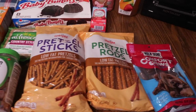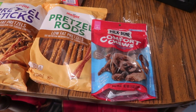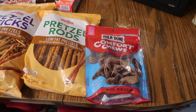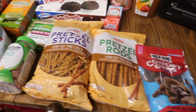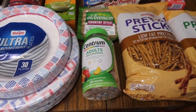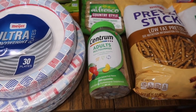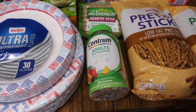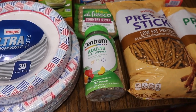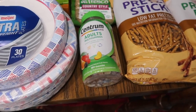Then they also had the Milk-Bone Comfort Chew Minis, which were $3.19 on sale. There was a $1 off M-Perks coupon, making them $2.19. I thought this would be helpful for the 4th of July, keeping the dogs' mouths closed so they're not barking the whole time. And then they had the Centrum Multi-Gummy Adult Vitamins. The 180 count were $15.29. But when you spend $15, you get $5 off instantly. In addition to that, I also had a personalized coupon for $4.75. So I only ended up paying $5.54 for those, which I think is a really, really great price for something that retails at $15.